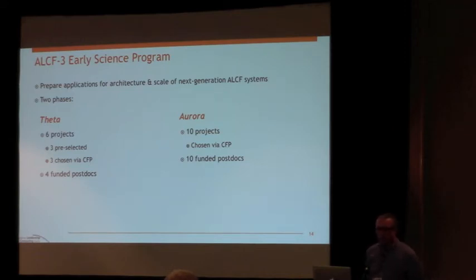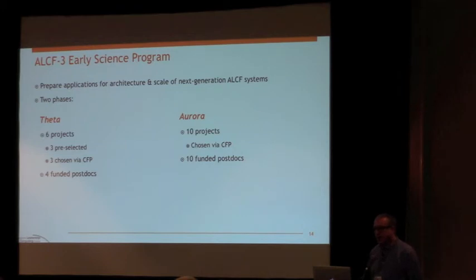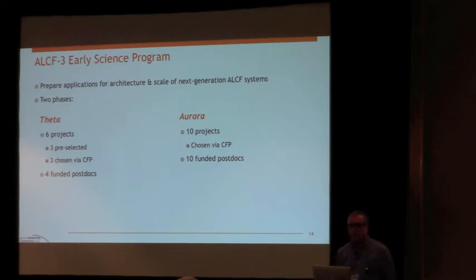And we'll choose another 3 or 4 projects from that call. We have funding for 4 postdocs to support these projects, so 4 of these will be able to hire on a dedicated postdoc who sits at ALCF but works very closely under the scientific supervision of the PIs of the projects. For Aurora, we'll have 10 projects and funding for a postdoc for every project. The call for proposals for Aurora Early Science will be coming out in 2016.